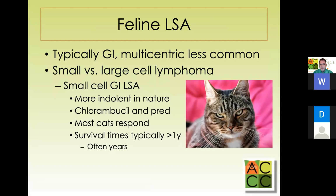Small cell GI lymphoma is actually a little bit more common, and it follows the same as small cell lymphoma in dogs, where it's more indolent in nature, so it's very slowly progressive. We typically treat it with chlorambucil and prednisone. The vast majority of cats will respond, although it takes a little while for them to respond, they usually do. And the survival times are very high, so typically greater than a year, and often for many years. I mean, we all have cats that are 2 and 3 years out with this particular type of lymphoma.